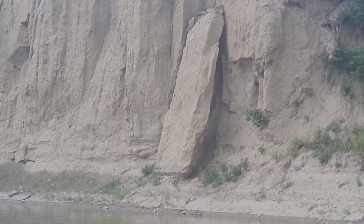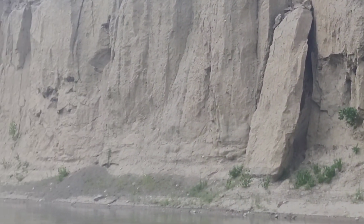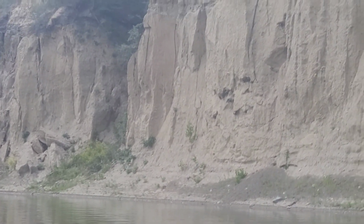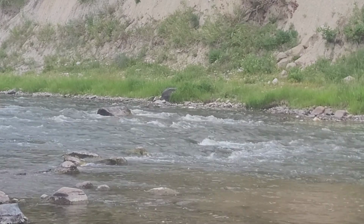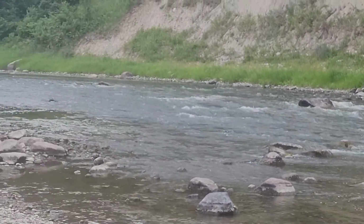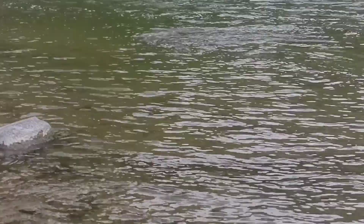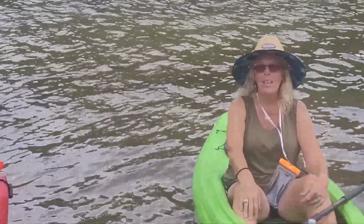Looks like part of the mountain fell off right there. You see it just leaning up against it. We've had several rock falls, it looks like. Yeah, right there, some more rapids we just went down. You did a good job. I got wet though. Not too bad, just my butt. Tried to stop and get the water out of my seat. But Linda did a good job guiding. She went down first, did an excellent job.